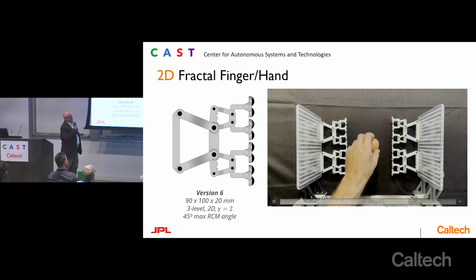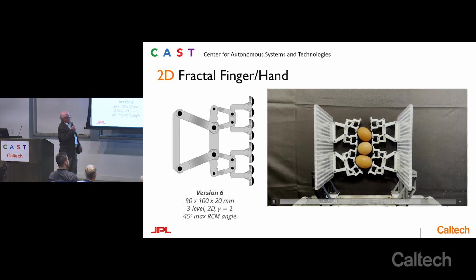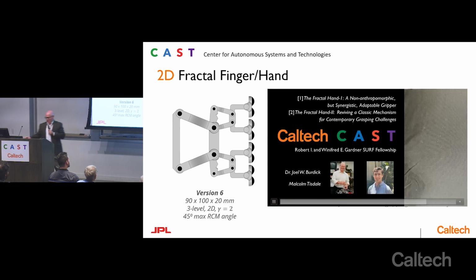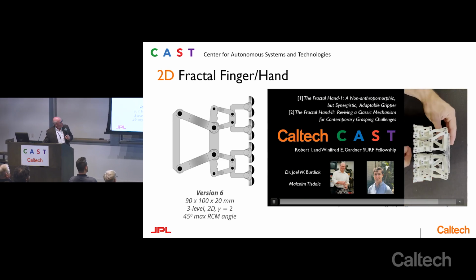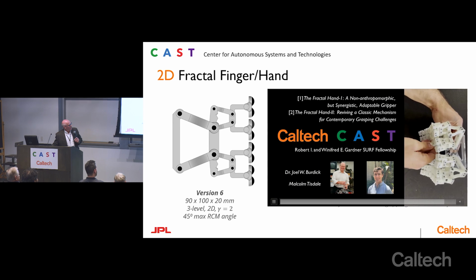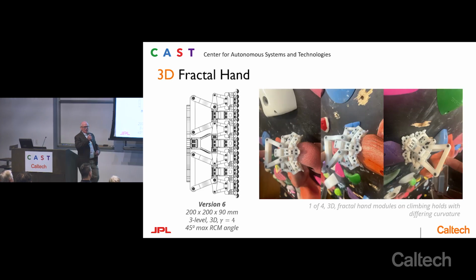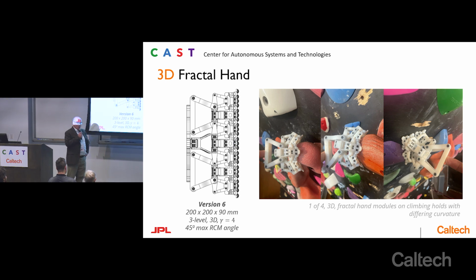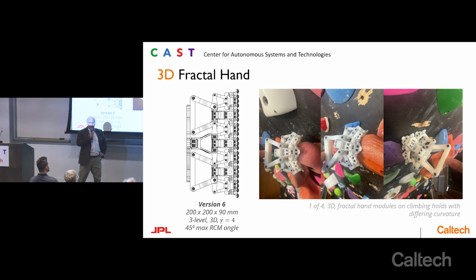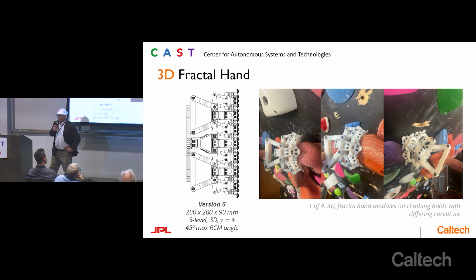And again, the fingers have no actuator, so there's really nothing to go wrong other than you break the fingers. All right. Now, you may notice at the end there, here's a 3D version of this that we're currently working on. Like I said, we're now moving on to a whole variety of different three-dimensional grippers that look like this. And we're in discussion with the Victoria Orphan group to start to take these underwater and use these to grab biological material.